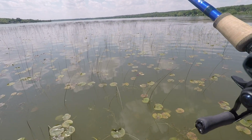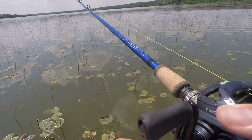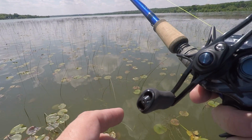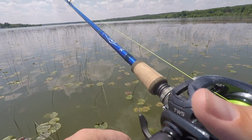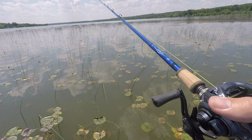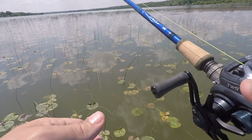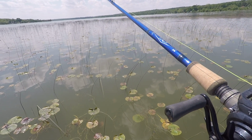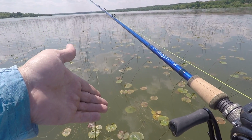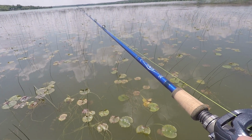This is my Apex Elite Medium Heavy. This is a 7.6. And I forgot what Daiwa reel this is, but I don't know if it's got the power to winch them out or if I'm just gonna have to motor up to them to pick them up. But that first one I hooked and lost. All I got to do is dive down and there's lily pads and weeds everywhere for them to run into.